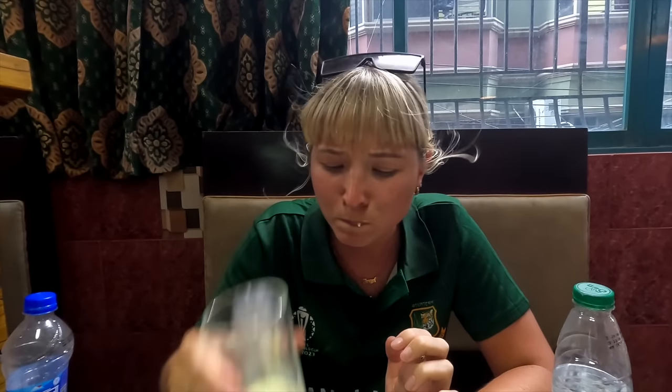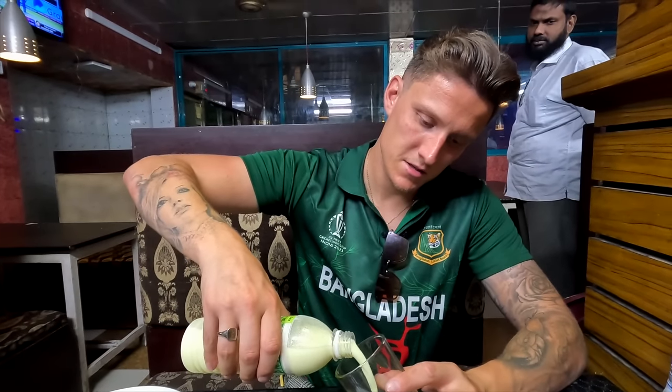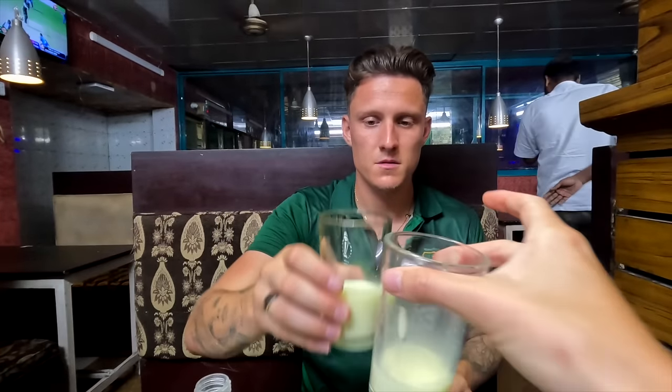Do I chew the nuts? Yeah, definitely. Wow, that is like a vanilla milkshake. I was actually expecting it to be thicker, but it's quite thin. And you just get a whole mouthful of nuts. Let's do this. It looks like a milkshake. It smells like a milkshake. Cheers. You'll be surprised, it's actually really thin. It tastes like watery milk.